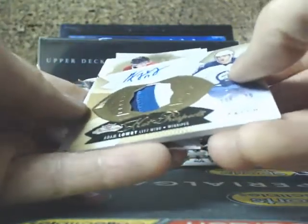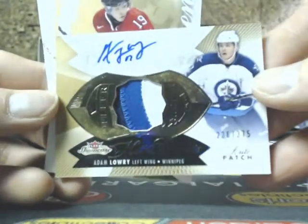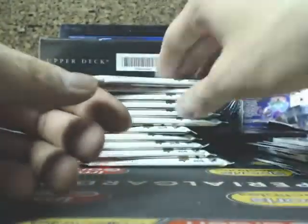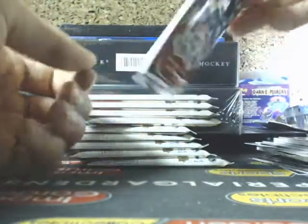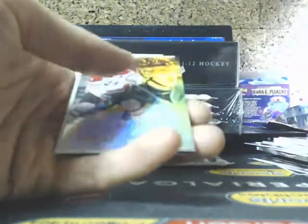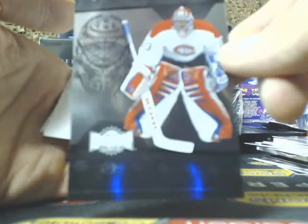Stuart Percy for the Leafs. Flair Showcase, Ryan McDonagh. We have ourselves an auto patch, number 375, going out to the Jets, Laurie. Skybox Premium, Victor Rask for the Hurricanes. Flair Showcase, Alex Pietrangelo for the Blues. Metal Universe, Patrick Wey.